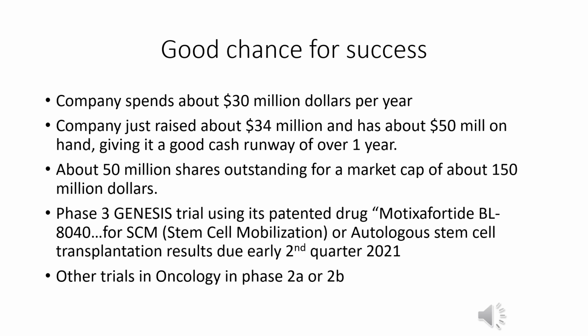I think for a drug like this, if it works, and it being a successful phase 3, I think it would be many multiples more than that. And the phase 3 trial we're talking about is the Genesis trial, using its patented drug, motixafortide or BL-8040, for stem cell mobilization or autologous stem cell transplantation. Results due in early second quarter. Like I said before, they do have other trials in oncology, but we're going to focus on the phase 3 trial because that's where the major milestone is coming up and where I think the stock could pop significantly upon good results, or even the lead up to good results.